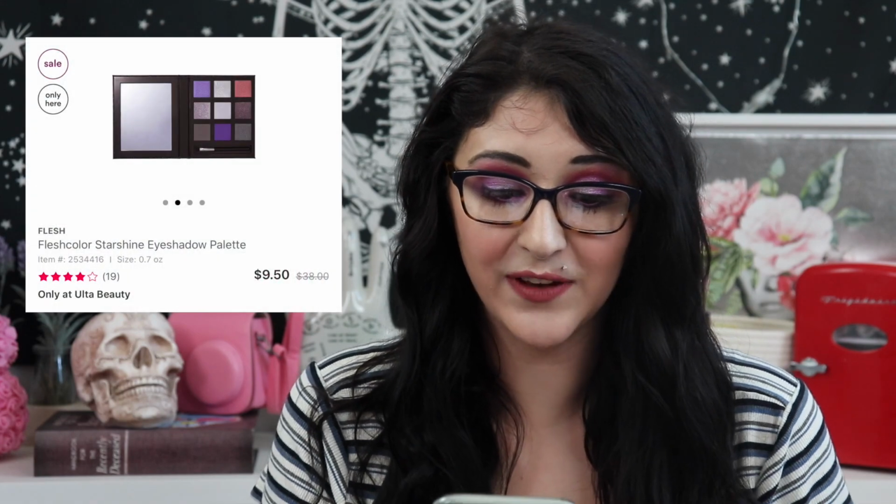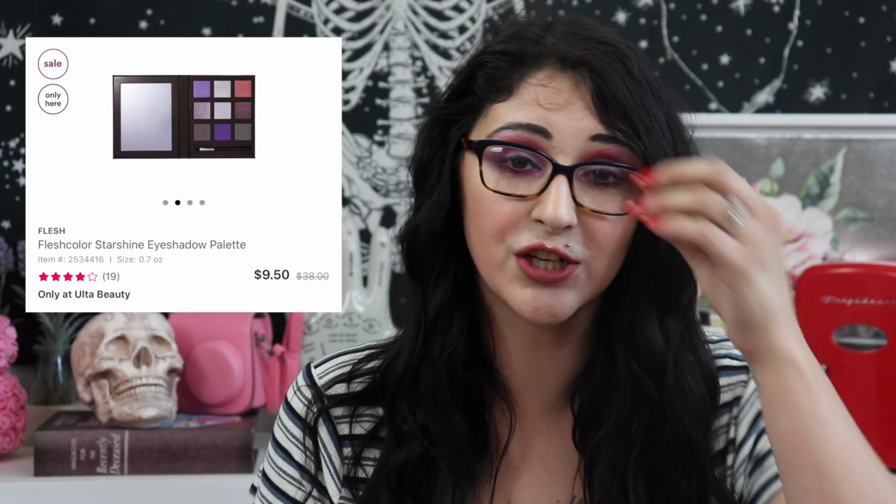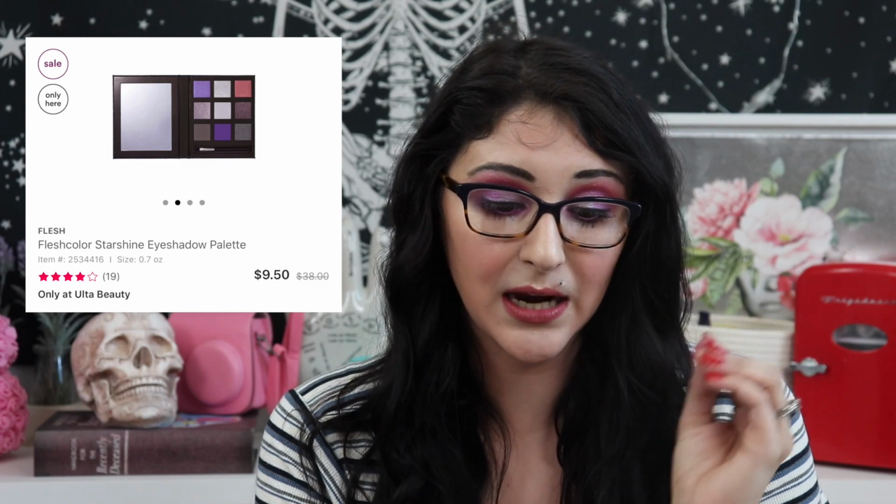So the first product that I saw, I'm going to scooch over here so you guys can see my pictures. The first product that I saw on the Ulta site is actually one that I did not pick up. This is the Flesh Color Starshine Eyeshadow Palette. This one was regularly $38, and it was marked down to $9.50, which is a great price. It's a 9-pan palette. It comes with a little brush and a mirror, super cute.